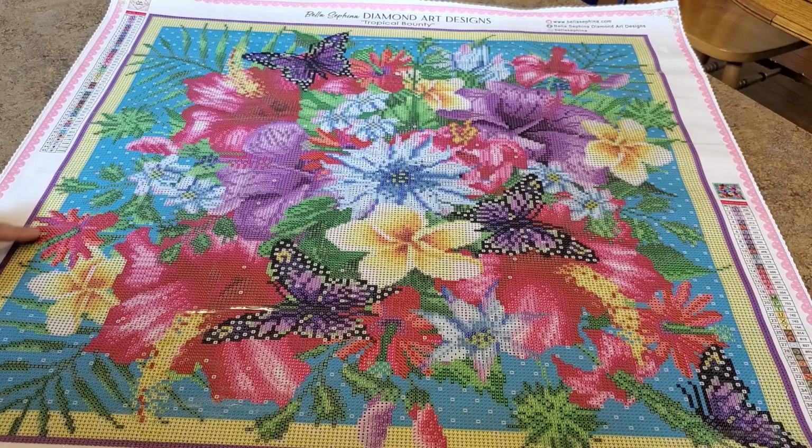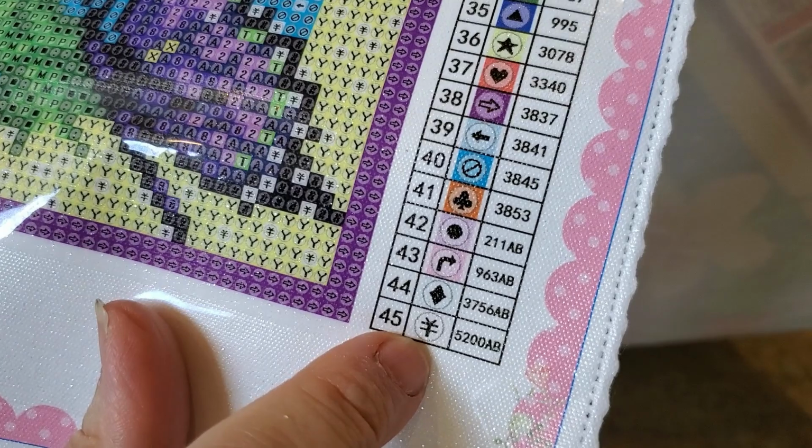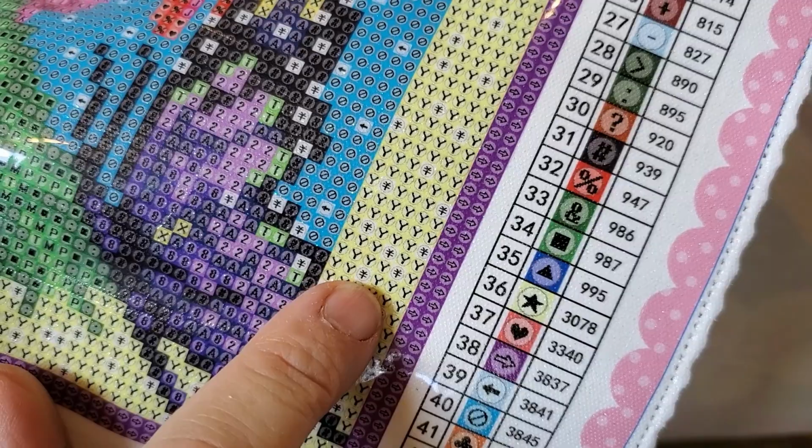I'm going to guess the yellow border has ABs. It usually does. I am right. This symbol right here, whatever we want to call that, I don't know. Telephone tower. We don't even have those anymore, do we? But these little white spots are going to be AB. Look, here's more of them. They're kind of all over the place.